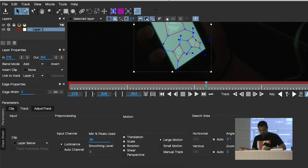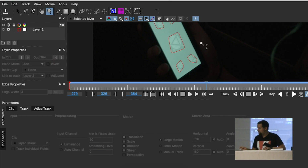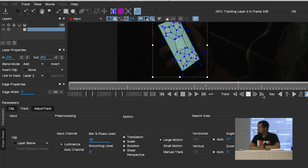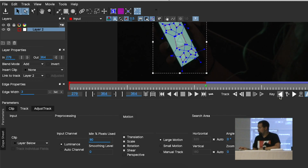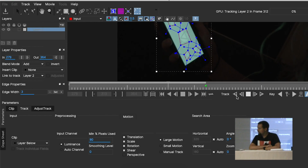All right, so let us zoom out a little bit. You can see better what we're dealing with. And we're going to tell Mocha, go ahead, track. And that was about halfway through. We're going to go back to the initial frame that we tracked from and track backwards.